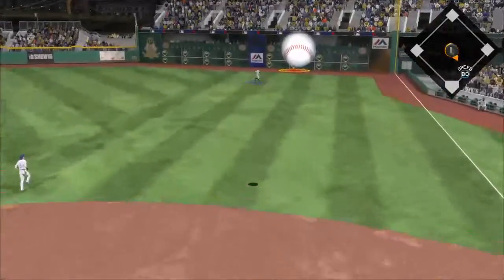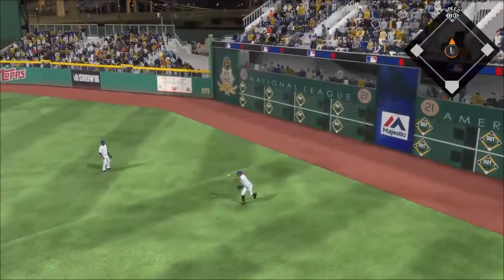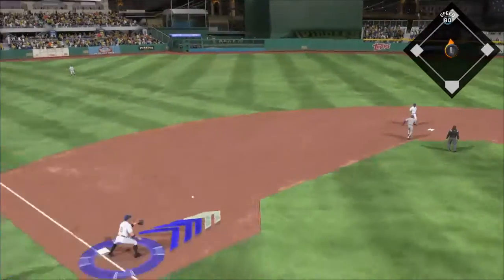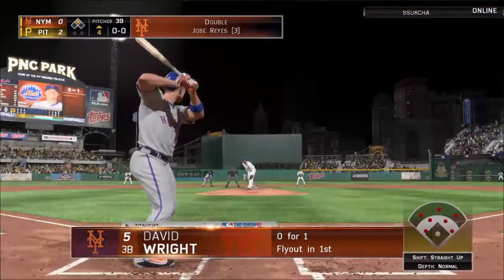High fly ball out to deep right field. Back goes Polanco. But he has no chance to make the play. It's off the wall. Reyes at full speed. Look at him fly. He's headed for third. And he will make it back to second and be content with holding on there. Now to the plate, David Wright.